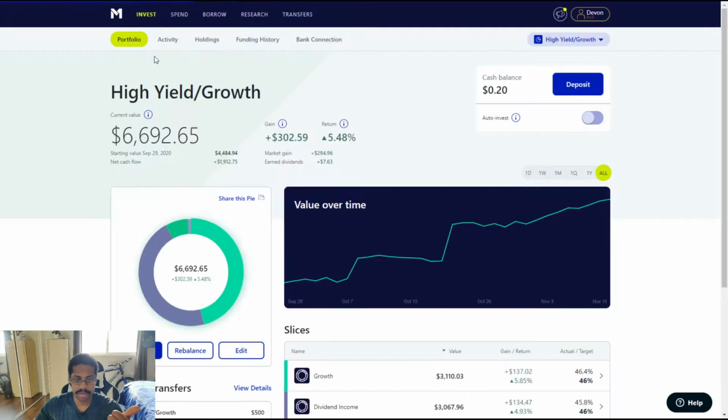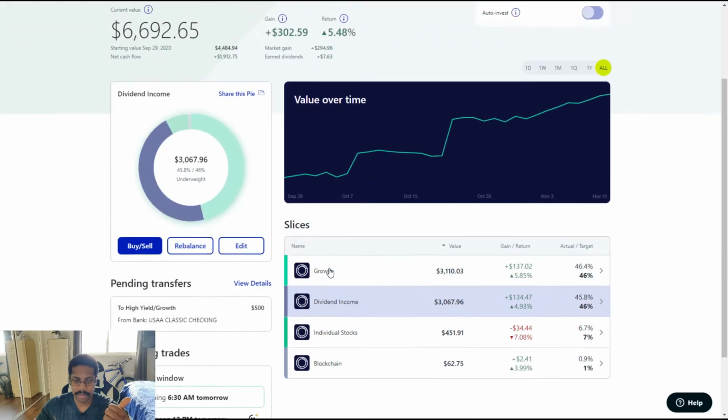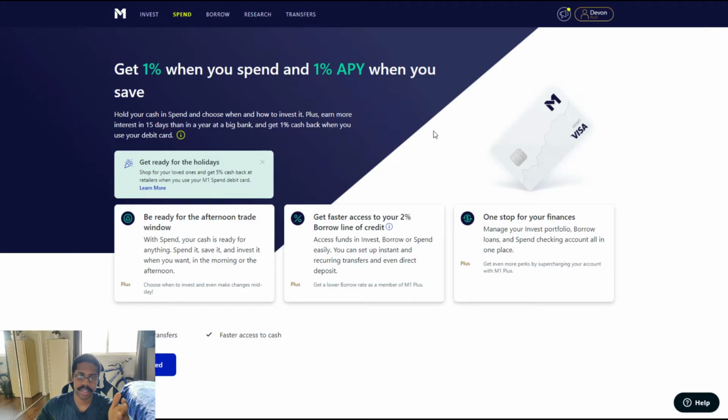You have got your investing feature, where you can create your portfolios and you can invest your money. They have the spend feature, which is basically just a checking account that comes with a debit card. So it's not very different from any other checking account. I don't personally use it, but I'm sure there's someone out there that would love this.